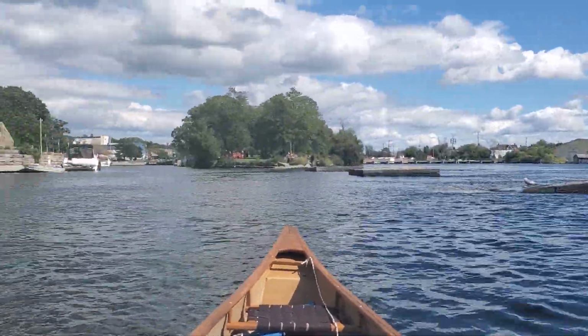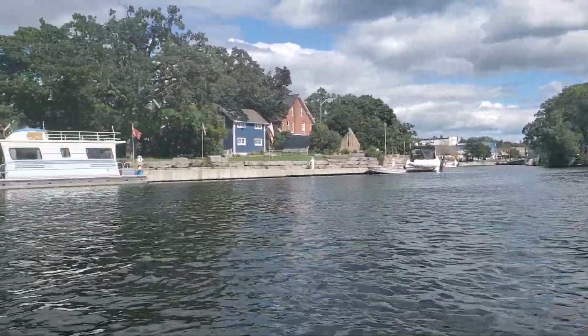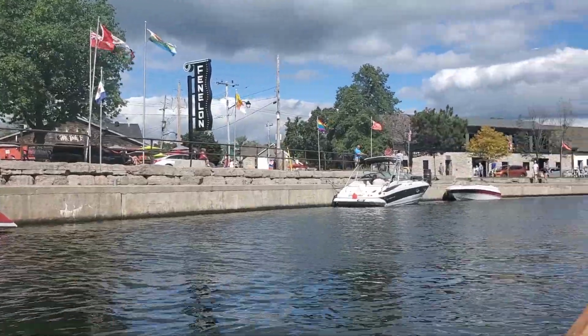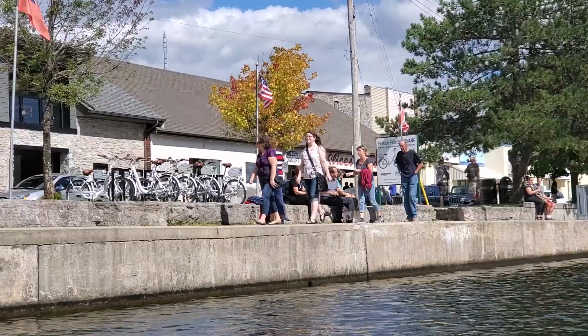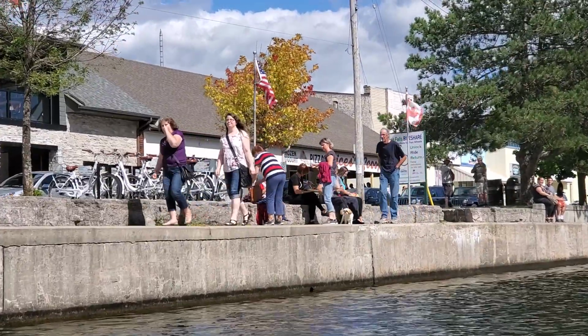So, welcome to Finland Falls. This is very different than any of the other locks that I've been to. The area is much more developed. Looks like Finland Falls even has a bike share.